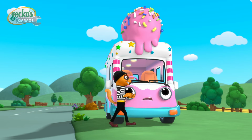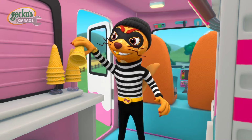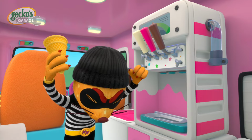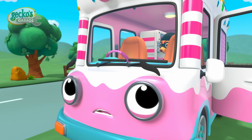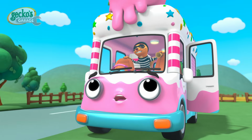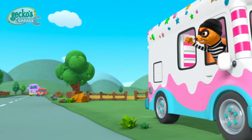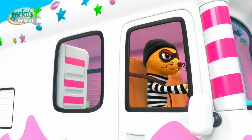Ice cream! Delicious ice cream! I can't wait to taste that cold, sweet, smooth ice... Oh! Wobbling whiskers! How can you be an ice cream truck without any ice cream? It must be in here somewhere! Which button for ice cream? No, no, go away! I don't have any ice cream for you! Or even for me!